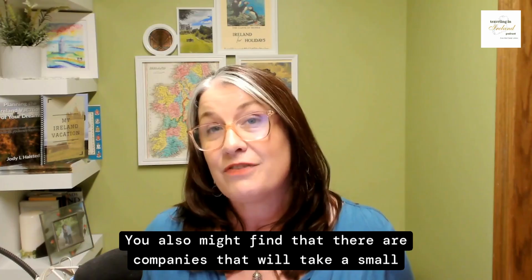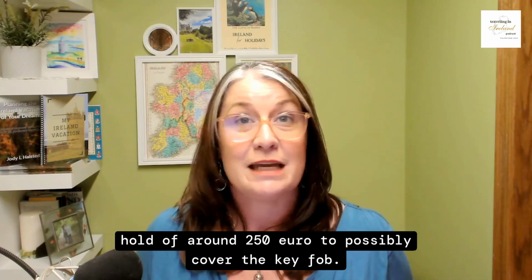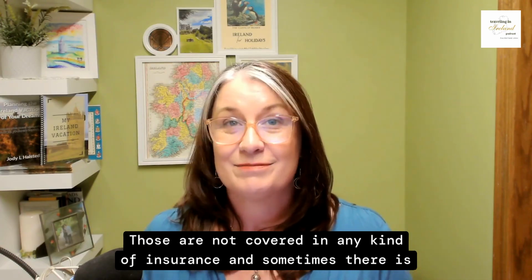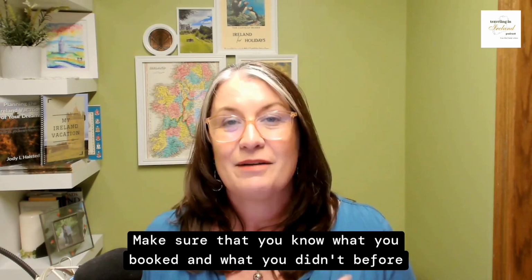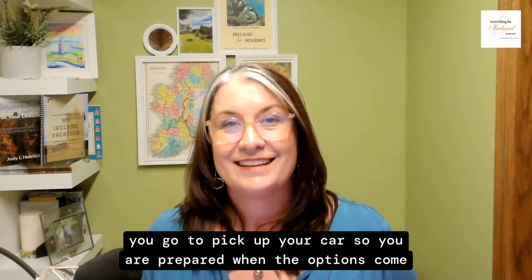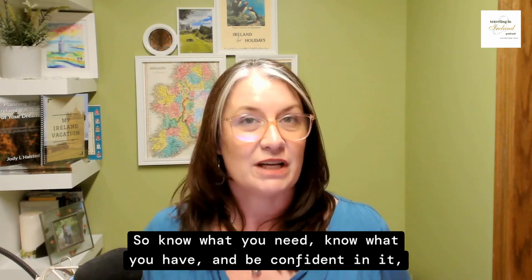You also might find that there are companies that will take a small hold of around €250 to possibly cover the key fob. Those are not covered in any kind of insurance, and sometimes there is a hold for that. So just take a minute, make sure that you know what you booked and what you didn't before you go to pick up your car so you are prepared when the options come up. So know what you need, know what you have, and be confident in it, right?